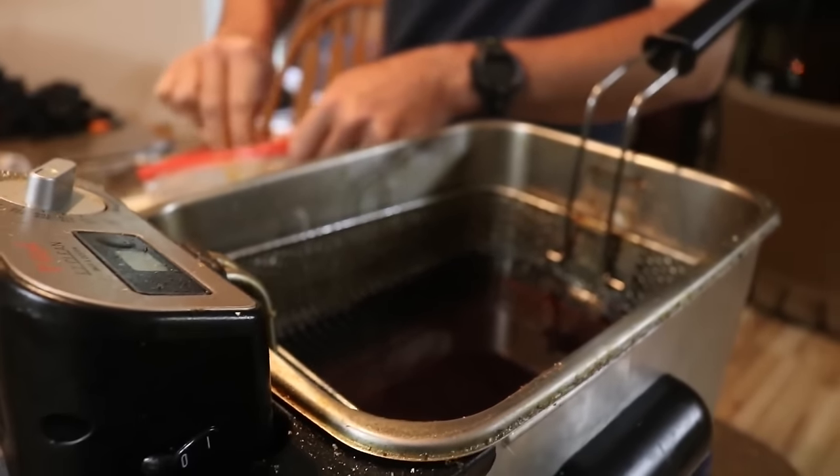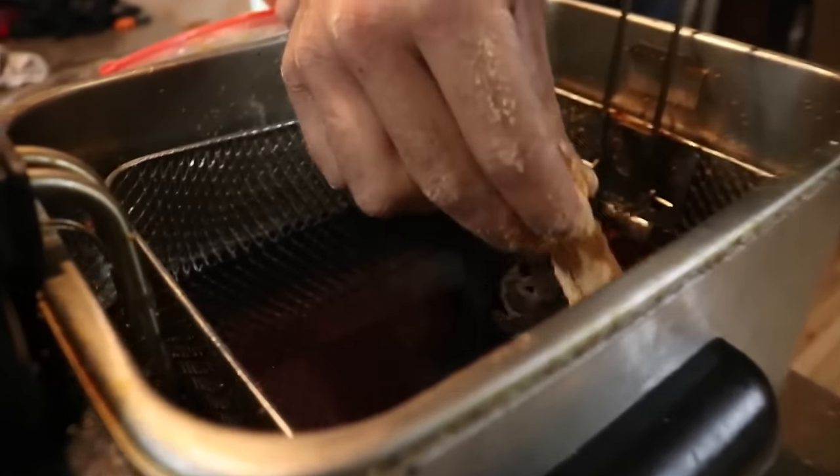The grease is hot, ready to go. Let's add our frog legs. Oh yeah.